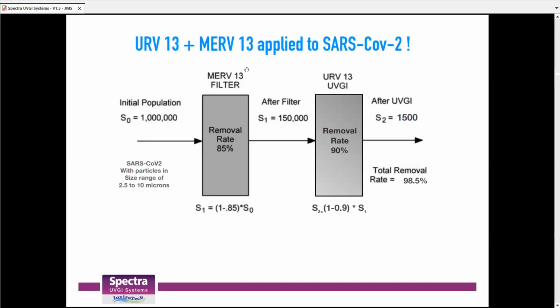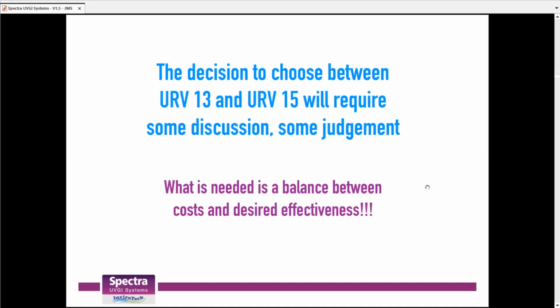So let's apply it to SARS-CoV-2. For UVGI only at URV 13, you can only have a 90% removal rate for UVGI alone. But if you couple it with MERV 13, which has an initial removal rate of around 85%, the initial passing of the air has eliminated 85%, and then passing through another 90% elimination rate, you can get around 98.5%. So why are we sharing this?